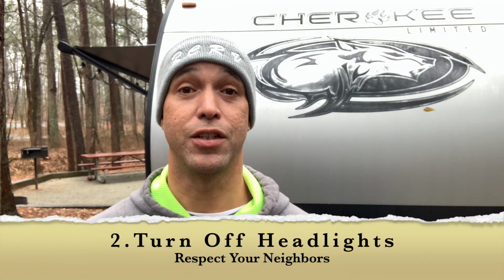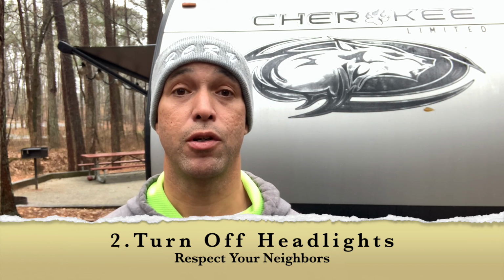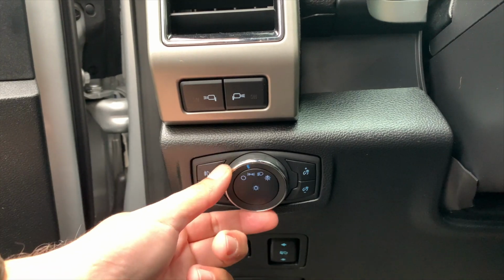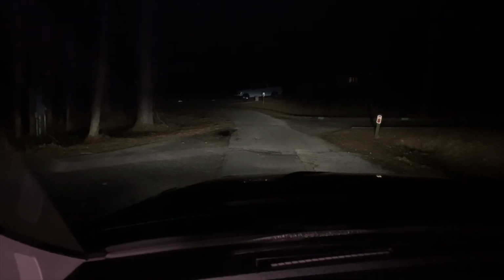So something I like to do when backing in at night is I will turn my headlights off. Typically in most vehicles, if you turn your headlights off one click, it shuts the front beams off, but still leaves your running lights on. So my fog lights will be on and my running lights are on the truck, which is plenty of light to be able to back in, but my headlights aren't blaring out into the campsite in front of me. It's not a rule, I just like to respect other people's campsites that got there earlier than I did.